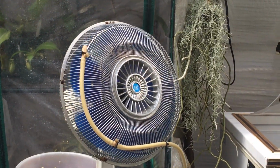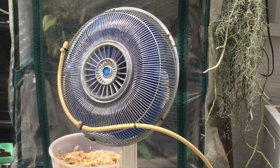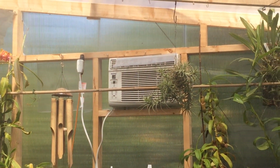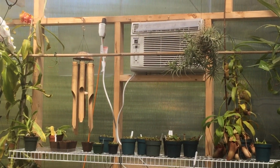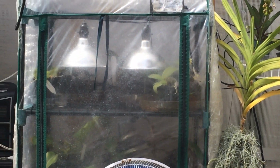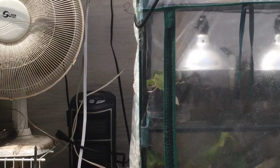This is a little misting system that I just made actually, and it works quite well. There's 2 mist nozzles on that blow mist out. The system just kicked on. I don't know if you can see it. It's going to rain on us. It goes on for 10 seconds every minute. But behind that fan there is the Lowland chamber. That's where all the warm growing plants like to go.